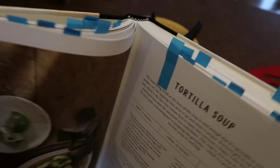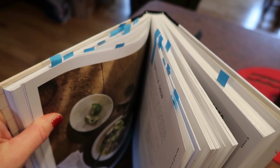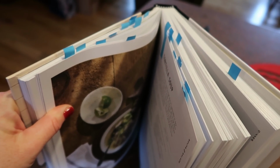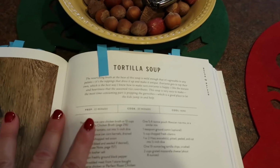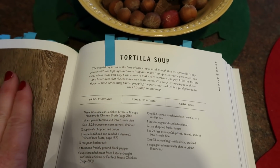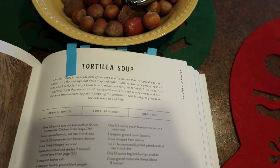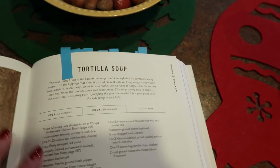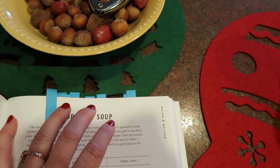Can you see? I'm only through the breakfast, lunch, and soup sections, and those are all the tabs that I have of things that I would like to try in this cookbook. Some of the things are very similar to recipes that I already have, maybe things I haven't made in a while. So I have it tabbed just to say, hey, you should probably make that again, whether I use her recipe or the recipe that I've always used.